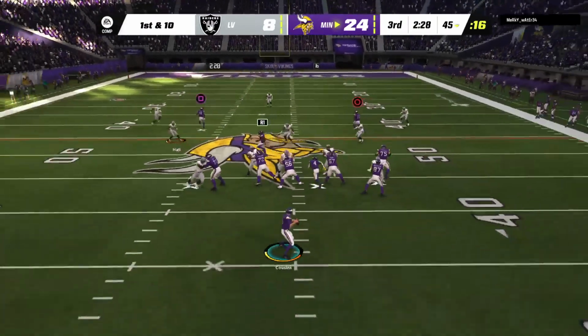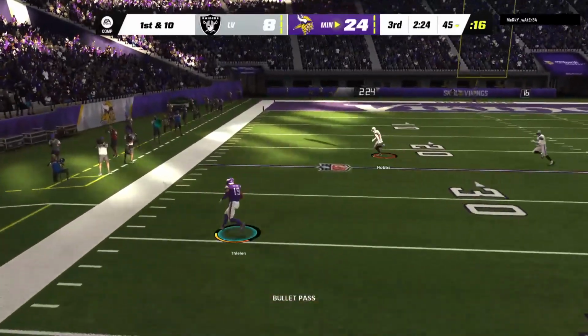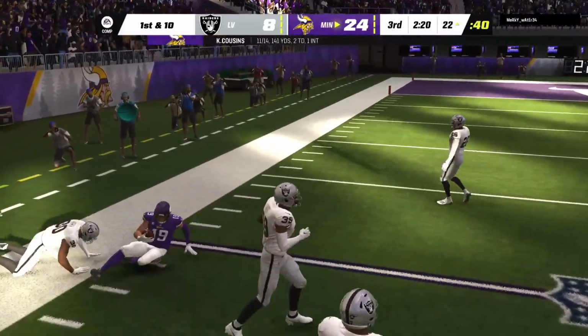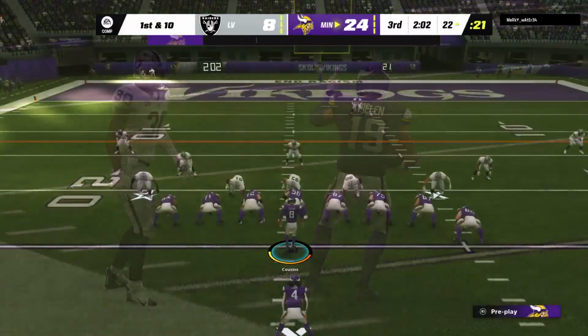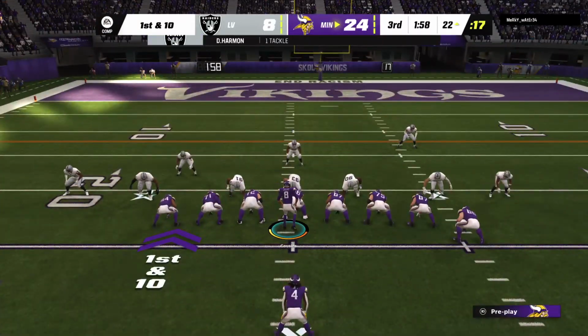They go play action. Cousins on the move to his left. That is caught by Thielen. And he'll get this one down near the 20-yard line, just shy of the 20. So the big play gets him all the way down to the outskirts of the red zone here for 1st and 10.